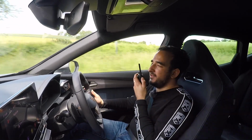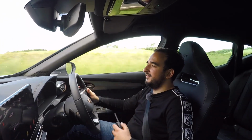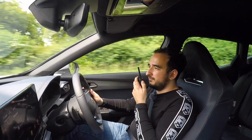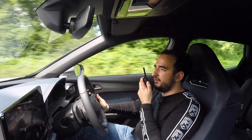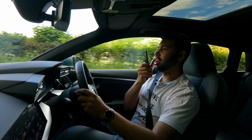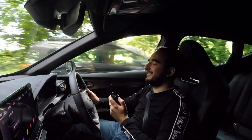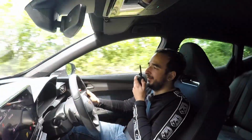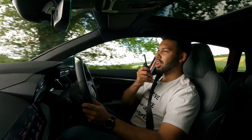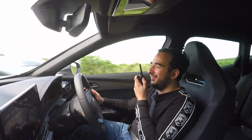So mate, since I've been driving this Formentor around, I do notice that it does get a look. Yeah, well, it's a good looking car. Sorry mate, the radio broke up. Did you say good looking? Did you say I was good looking? No, I definitely didn't say that, no. You and good looking don't normally form in the same sentence. Two can talk, mate. I don't know what you mean, mate. I'm practically a Greek Adonis compared to you. Alright mate, you keep telling yourself that.